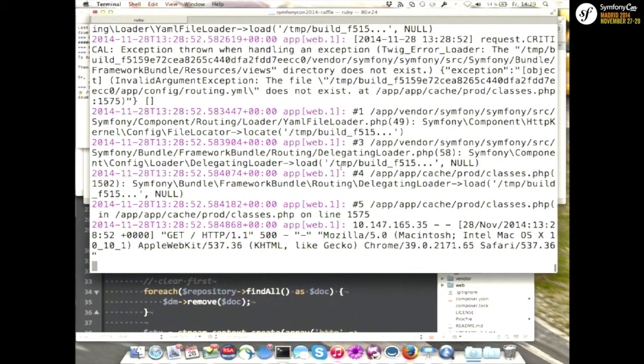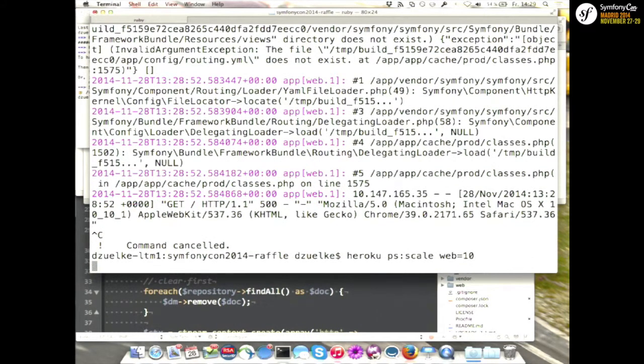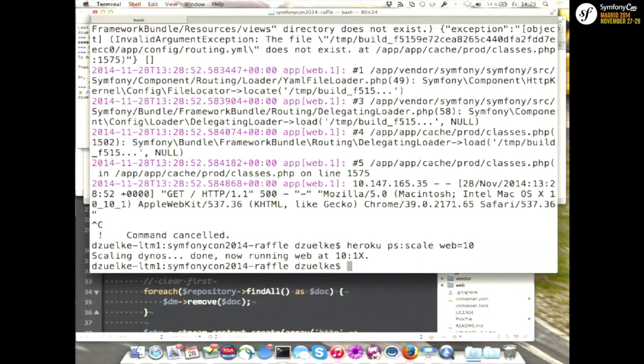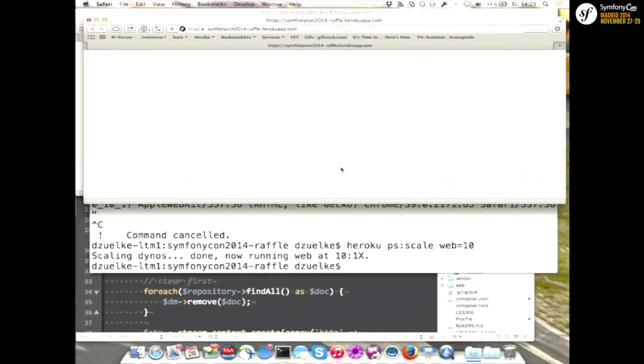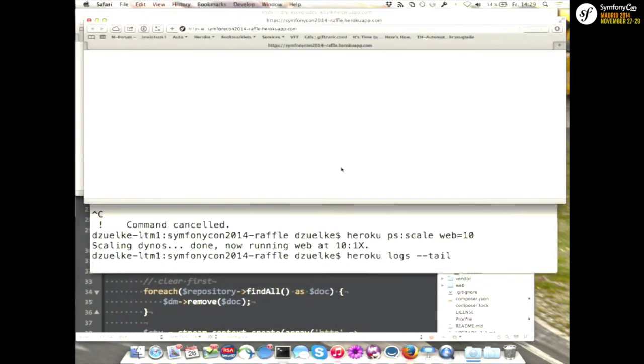This is aggregating it across all instances, right? So I'm running one web server now. I could do scale web equals 10. And now I'm running 10 broken applications. But if I go here, hold on. So you can see the instances booting up and spewing different errors.